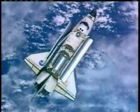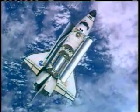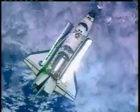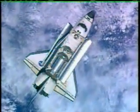Southwind Houston, Atlantis, commencing the RPM in 3, 2, 1, mark. Alpha copies on spacecraft 2, please retransmit. Atlantis 4 Alpha, copy RPM.